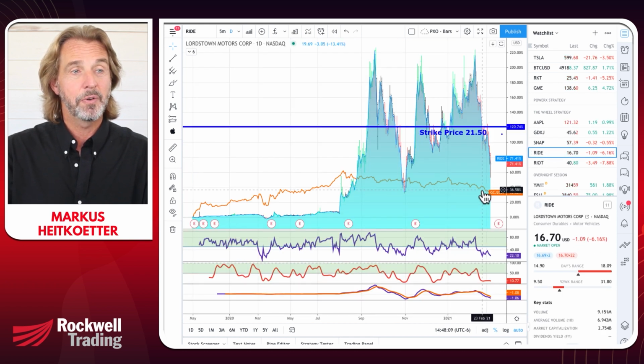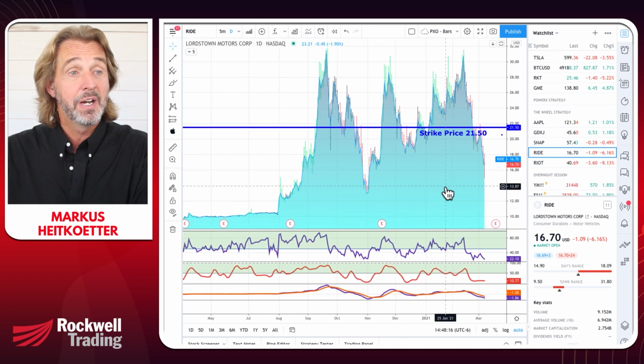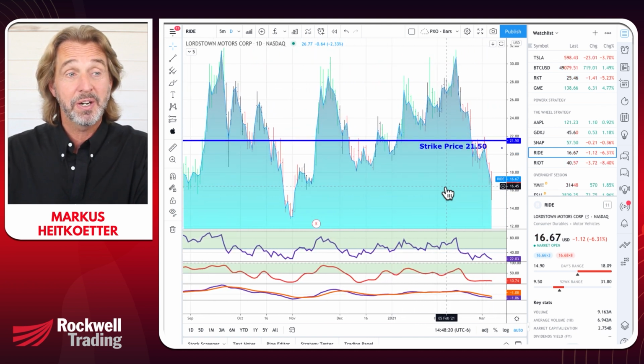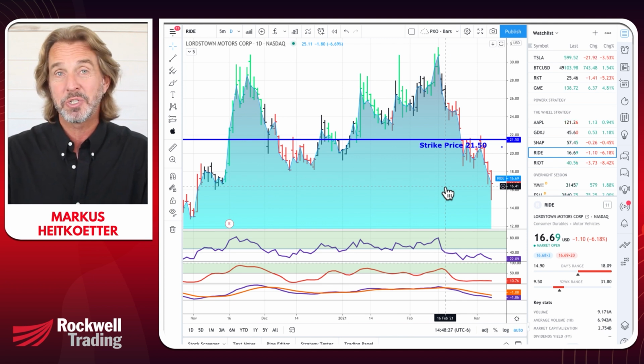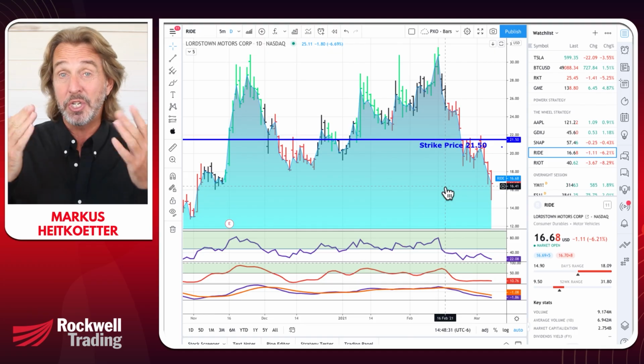We can get rid of gold here. So I marked the strike price that I got assigned at, and right now, as you can see, I'm underwater on the stock. But before we talk about the stock and why I think this was a good one, we also talk about the best stocks and how you can find them, and be really, really picky in your selection criteria so that you can make money with the strategy.